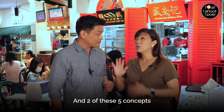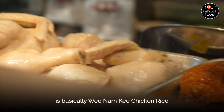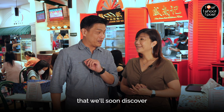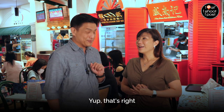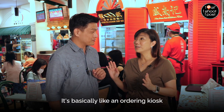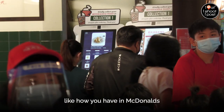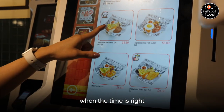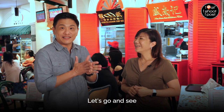2 of these 5 concepts you're already familiar with. It's basically Winanki chicken rice and Achang porridge. And then there are 3 more that we will soon discover. Ordering is really very simple. It's basically like an ordering kiosk, like in McDonald's. You just get your queue number and then go and collect when the time is right. Let's go and order.